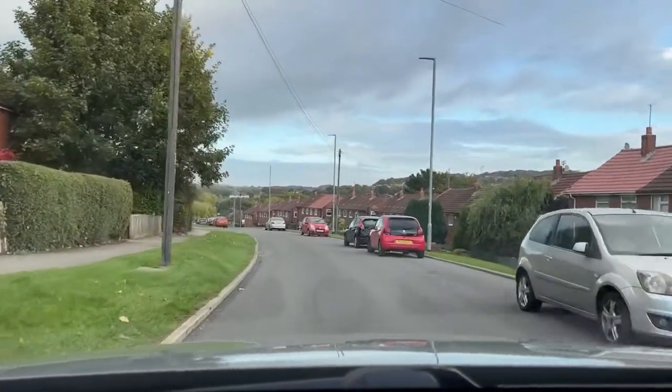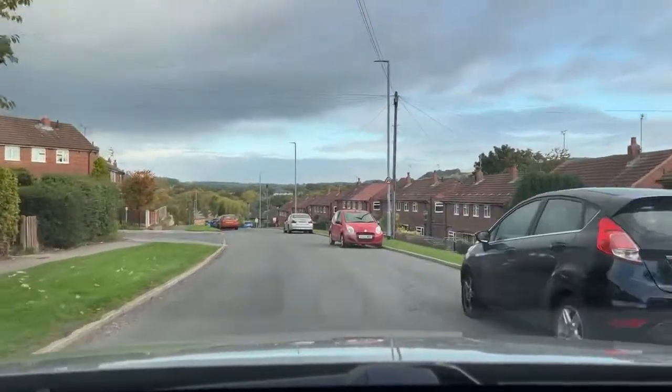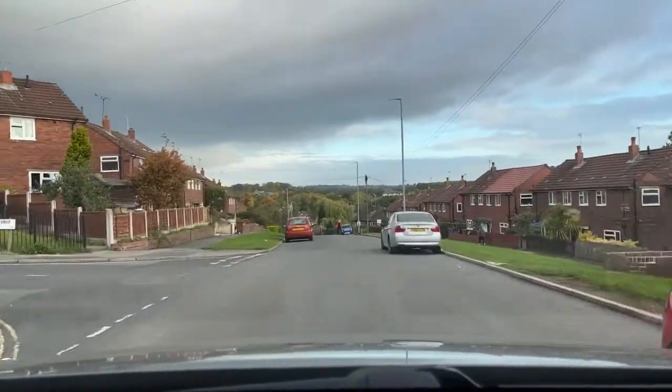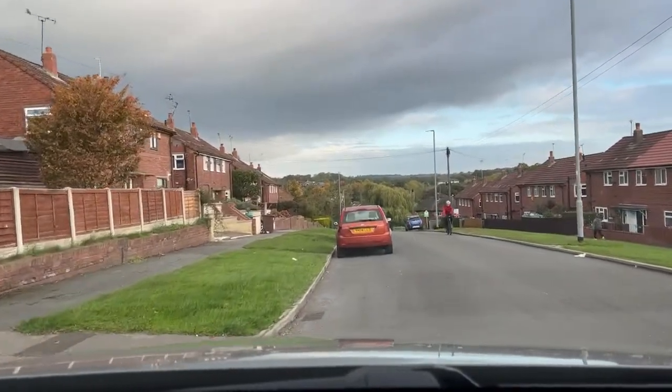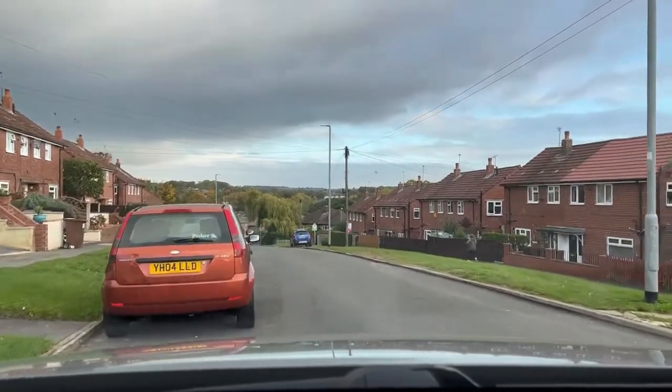So what I'm going to do now is I'm going to slide slightly to the right. The reason why I'm doing that is so I can see the cyclist now. And I'm going to move back to my side by looking in my mirrors first. I'm going to let this cyclist come through, but what I'm doing, I'm reducing my speed. And he nodded at me, so that's his acknowledgement.